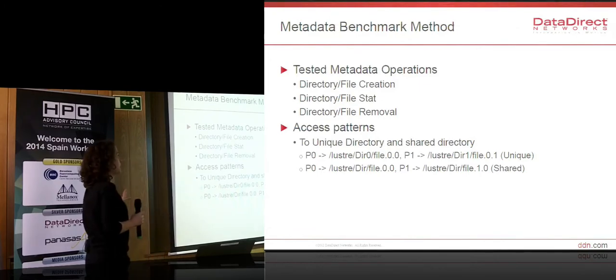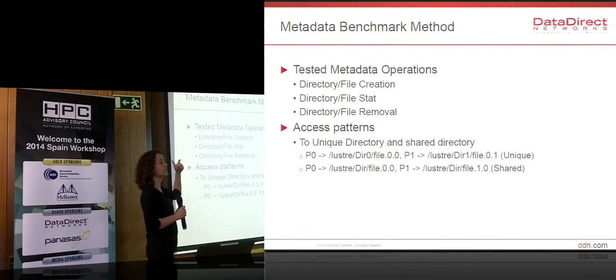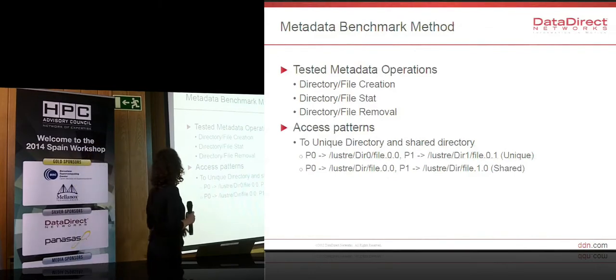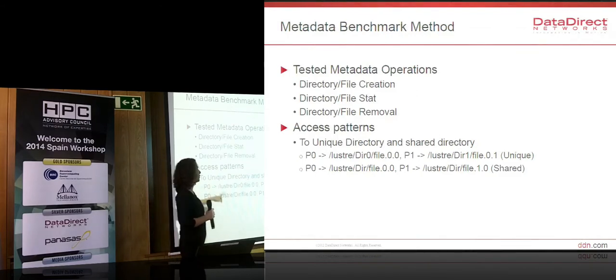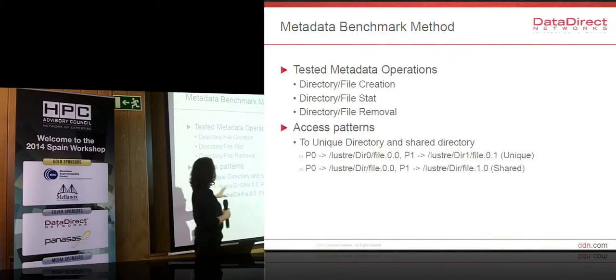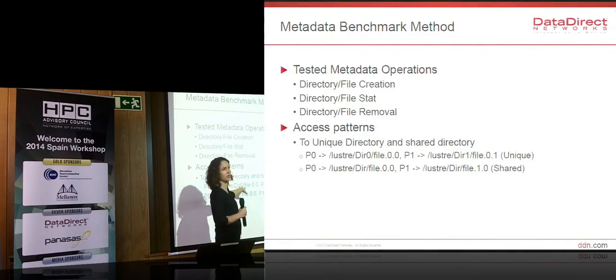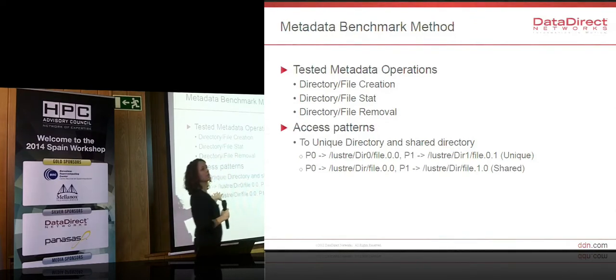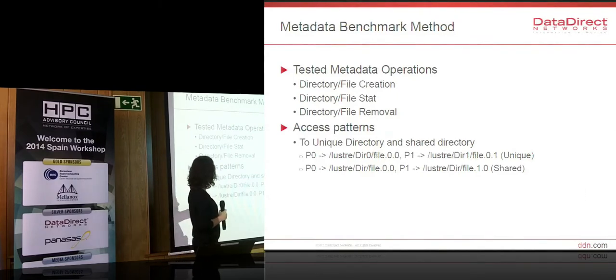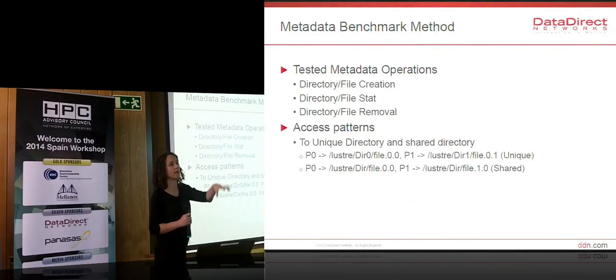On the benchmark, we did mainly metadata operations: file creation, stat operations, listing attributes of directories or files, and removing directories and files. We compare two different patterns. In the unique pattern, process zero on client zero is working on its own directory, so we have one directory per process. In the shared pattern, different processes all work on the same directory, creating directories and files in it.